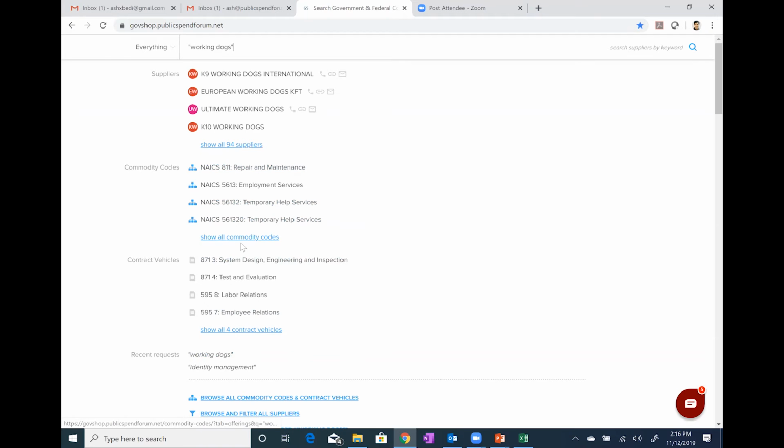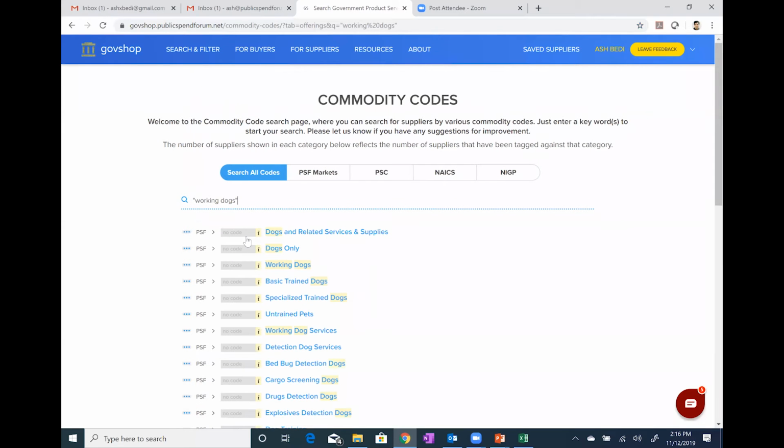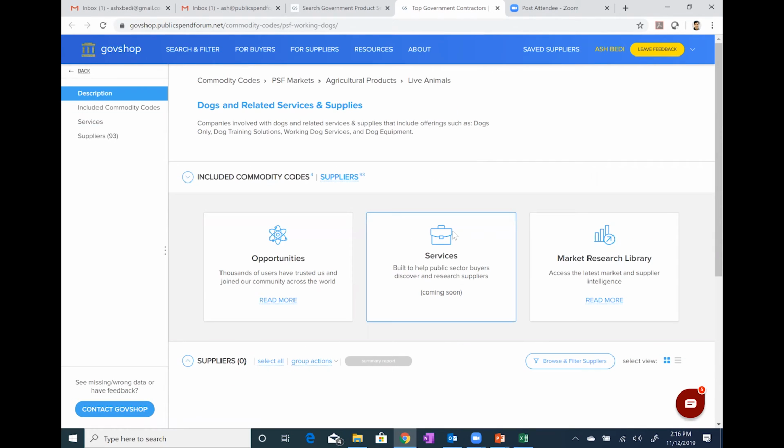I'm going to actually click on show all commodity codes. We've actually created a PSF markets, a Public Spend Forum markets landing page for the industry. And it's this top one right here. As I hover on it, you'll see that it says view 93 suppliers. So I'm going to click on the landing page for the industry. It'll take a couple of seconds for it to load. It often does. It's still loading, but that's okay. While it's loading, I'm going to go ahead and expand on included commodity codes.